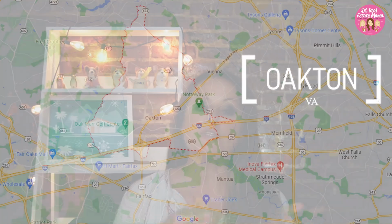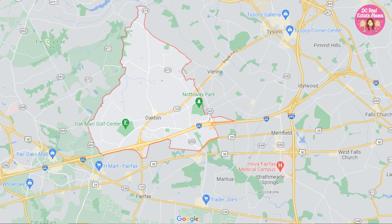Today we are going to talk about Oakton, Virginia. So let's talk a little bit about where it is. Oakton is west of Vienna. Vienna and Oakton share a border, and it is also just north of I-66. Oakton's population is 36,000.